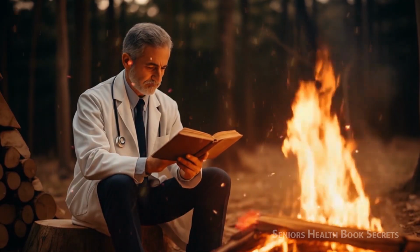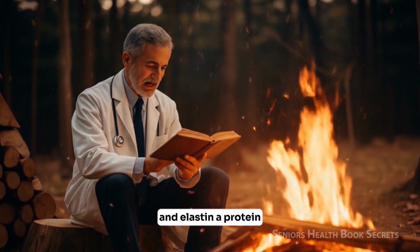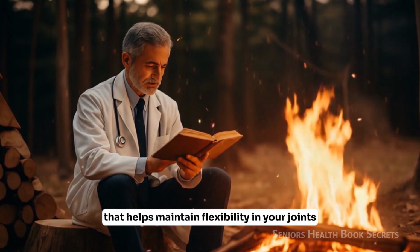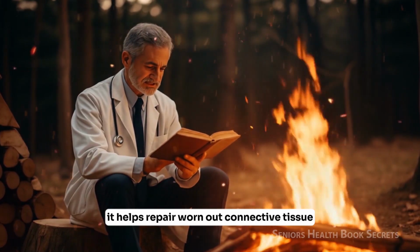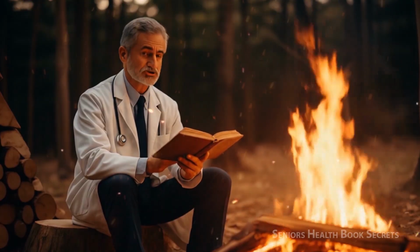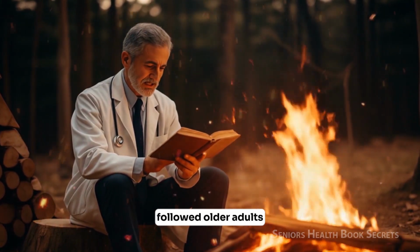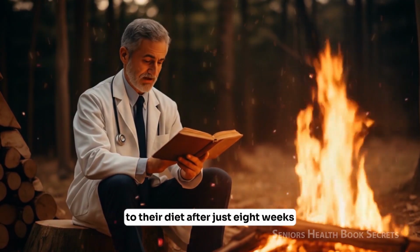But there's more. The skin of sardines is loaded with omega-3 fatty acids and elastin, a protein that helps maintain flexibility in your joints. This combo doesn't just relieve inflammation, it helps repair worn-out connective tissue and restore joint mobility from the inside. A recent 2022 study published in Nutrients followed older adults who added 3 servings of whole sardines per week to their diet.